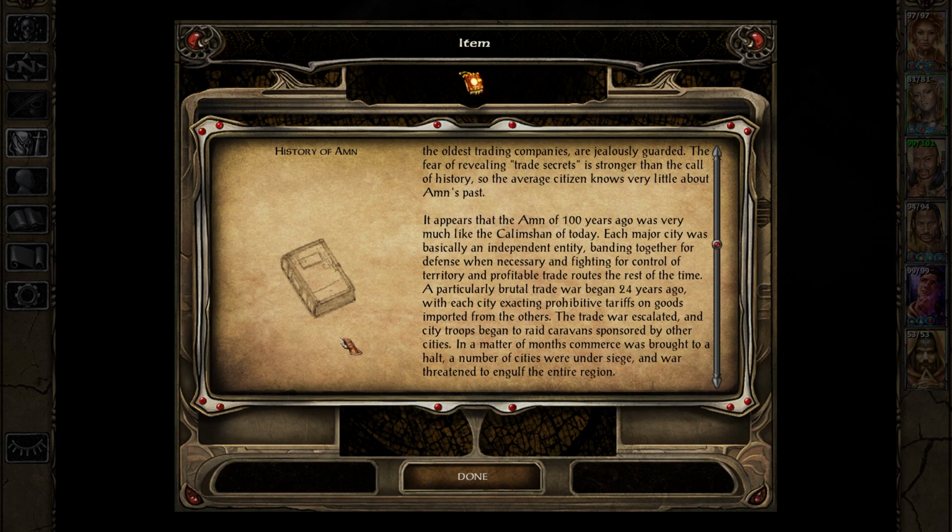I'm going to assume that whenever the books reference a date, like 24 years ago, they mean that every book was written in the year that you found it, if that makes sense. So 24 years ago from now.